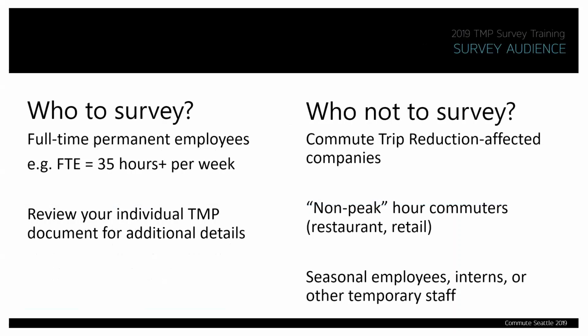Who is your survey audience? Who is required to survey? Buildings are required to survey all full-time permanent employees of tenant businesses. A good rule of thumb is to survey employees working at least 35 hours per week. Some buildings have detailed transportation management plans that outline who exactly to survey. If you do not have the original document, please contact Commute Seattle after viewing the training, and we can connect you with your TMP agreement for more information.